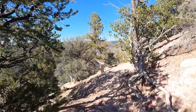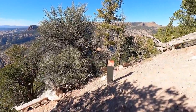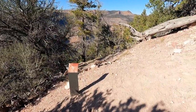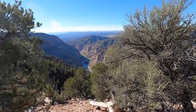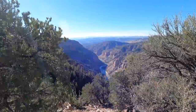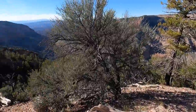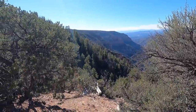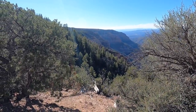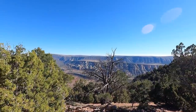Number 6. Ooh, wee. Yes, you are on the edge right here. The arrow says this way, so right here. Oh, there's an arrow there? Yeah, you're too close to the edge for me. Wow, look at that. The view, though. Be careful. Oof. Yeah. Oh, that's amazing. Yes, it is.